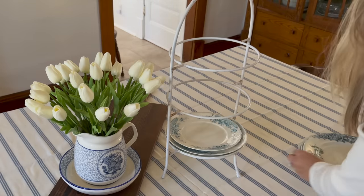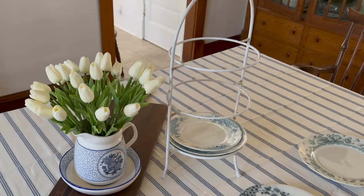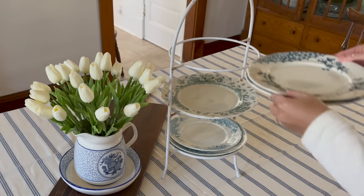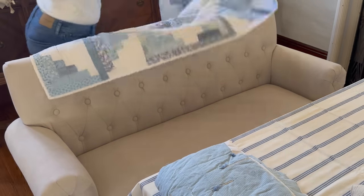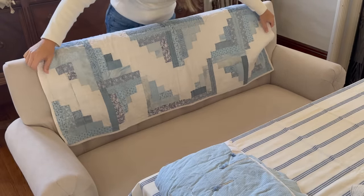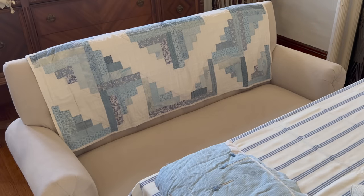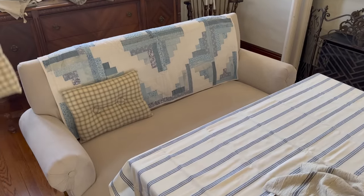But here I am loading up this little pie rack that I gave a makeover to with some of my favorite blue-green antique dishes. And then this is a quilt that my mother-in-law made, and she sent me home from Florida with 4 quilts. I was so excited because it's hard to come by quilts here in Michigan. They are quite expensive. So to have these beautiful quilts just makes my heart happy.